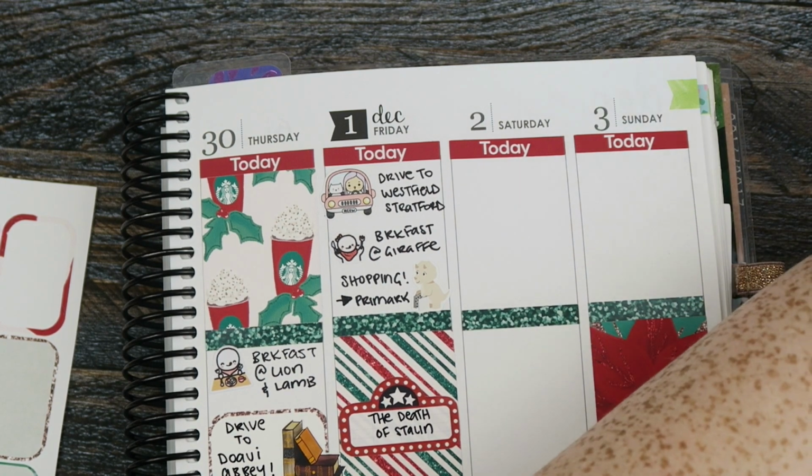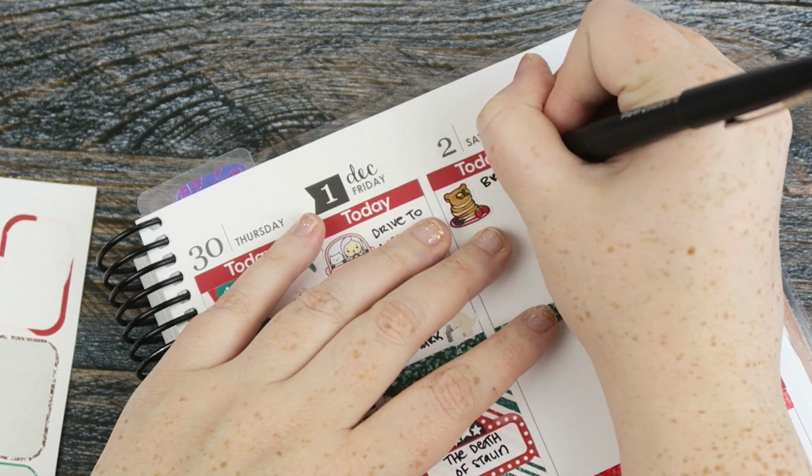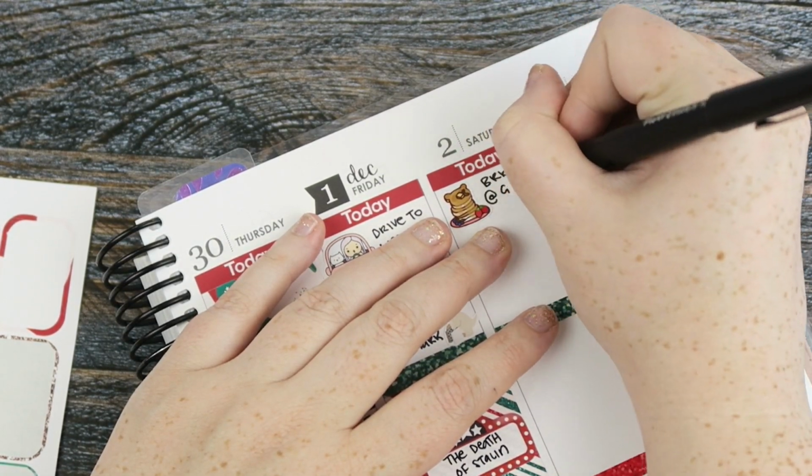And I'm sorry if there's any noise in the background, but my cat decided she wanted to play. She plays fetch on the bed, so we're currently playing fetch.